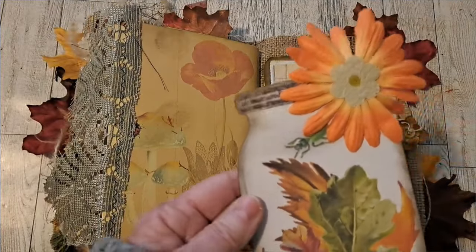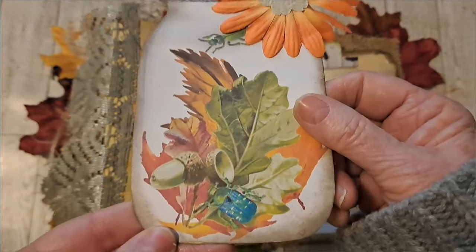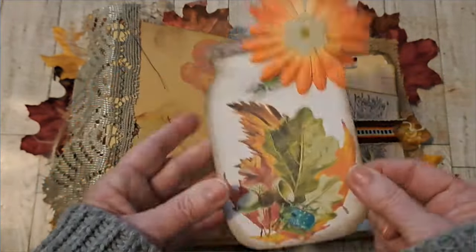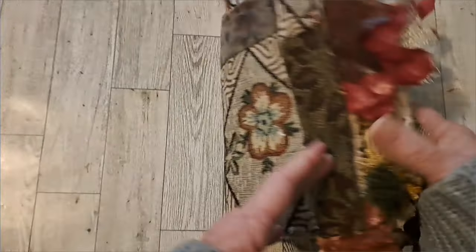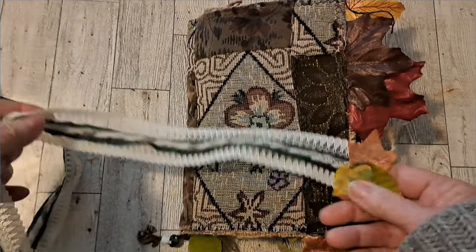And then we have this cute little jar, and we've got leaves. And then I added this flower in a little center. Isn't that cute? So that is the journal that I made with this little tie.